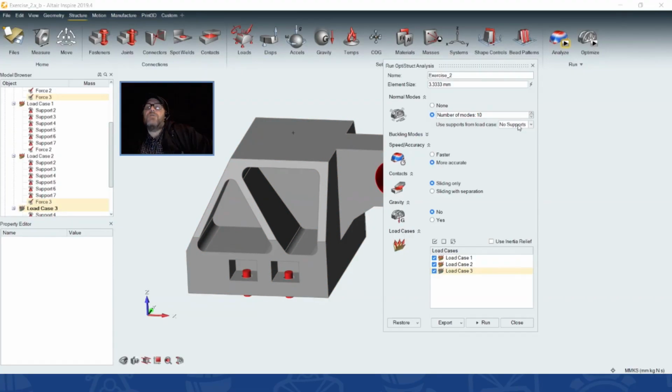But if I want to understand the natural frequencies when it's loaded or when it's attached to the aircraft, I can pick either load case 1, 2, or 3. Load case 1 and 2 use all 6 supports, so they'll be exactly the same. But load case 3 would tell me the resonant frequency assuming these bolts were no longer affecting it. But I'll leave it as an unsupported or free analysis.